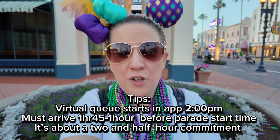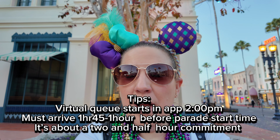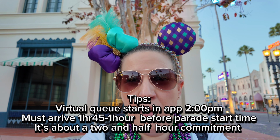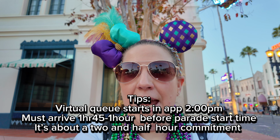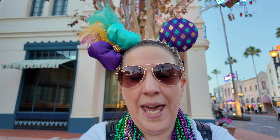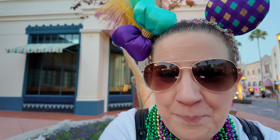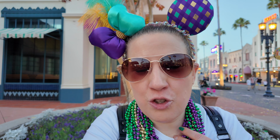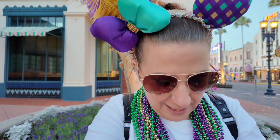So what do you need to know? Well, number one, you have to get there about an hour to an hour and 45 minutes before the start of the parade. And then at a certain point, you're not allowed to leave the area. And once you go backstage near the floats, you cannot leave again. So if you need bathroom breaks or things like that, make sure you do those ahead of time because they're not going to let you leave.